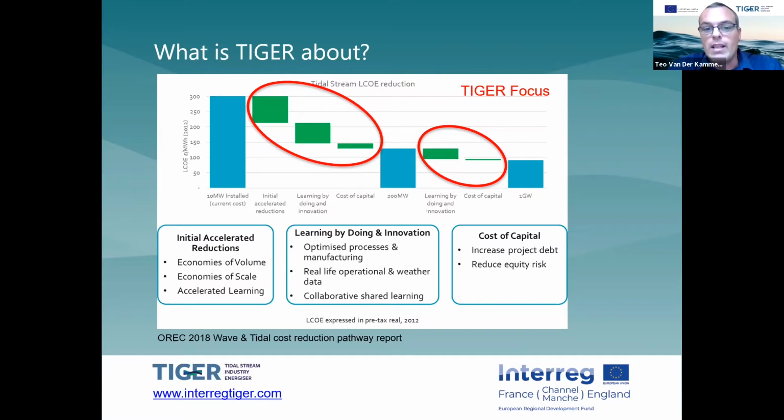We have the learning by doing. So again, looking at optimizing, for example, deployment methodologies, retrieval methodologies, operation and maintenance, and collecting data for operating turbines, all with an ethos of shared learning between the technologies. And ultimately, we're looking to reduce the cost of capital. So by deploying and demonstrating these tidal technologies, we're able to boost the confidence of investors and give them a better understanding of what the technology is all about, where those challenges are, and how we're tackling them.